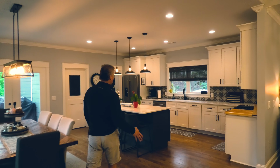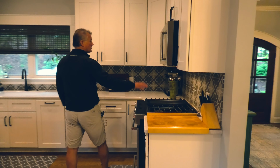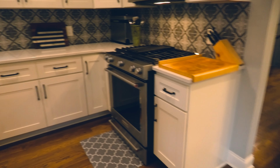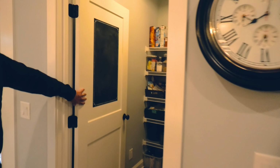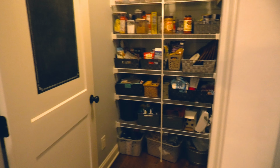These are quartz countertops. Got gas stove, stainless steel, built-in microwave there, dishwasher. Custom cabinetry. Come on in here. We've got the nice size pantry. Everybody needs a nice size pantry.